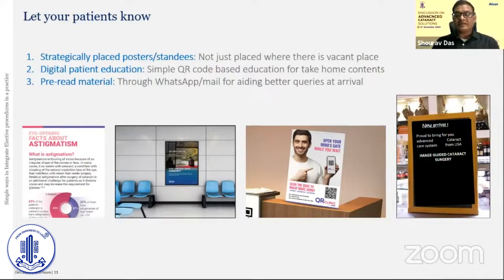Now, the biggest mistake that happens, even if you were to design a poster or an education material, or for example a company provides it to you, is that many times practices do not think about where to place it. Wherever they see a vacant wall, they say, put it up there, and that could be next to the washroom. That's not the correct way. This is such an important science that you need to spend some time understanding where to place these education materials. That's number one. You should be careful about that.